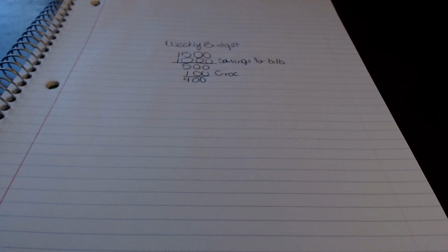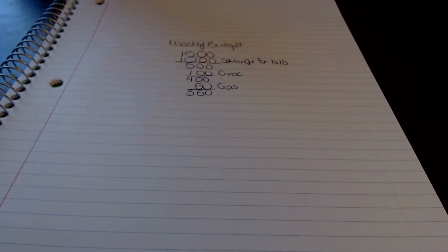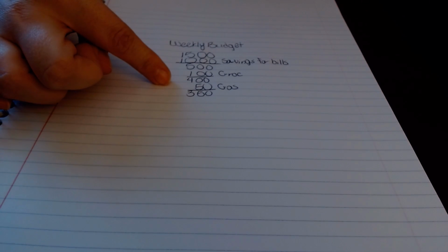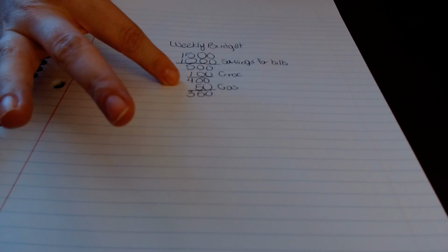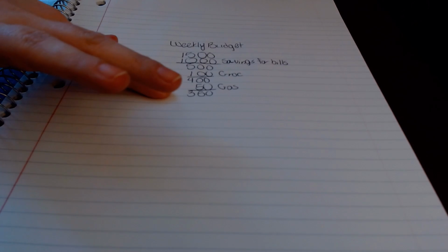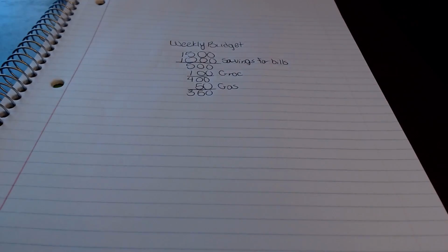You have $1,500 for your paycheck. You have $1,000 that you put in savings for your bills. So that leaves $500 left over. I will take out groceries, so $100 for groceries, and that leaves me with $400 left over. Okay, so here's gas for the week. So $50 for gas. So food for the week is covered. How I'm getting to work is covered. So that leaves $350 left over.